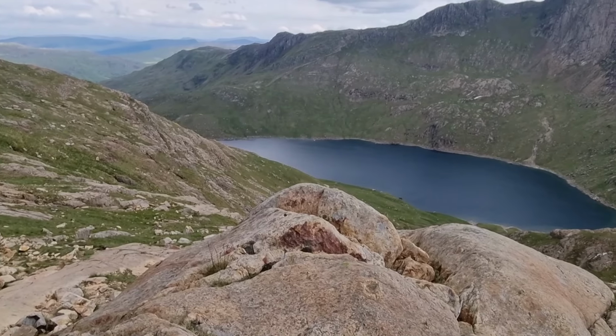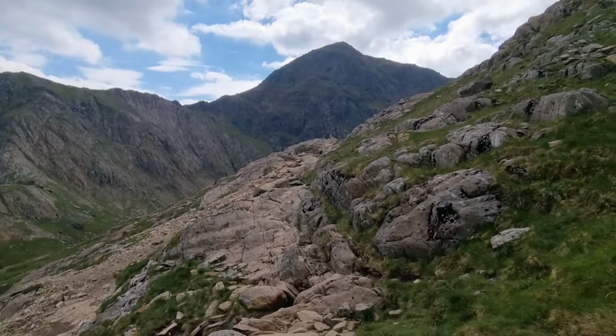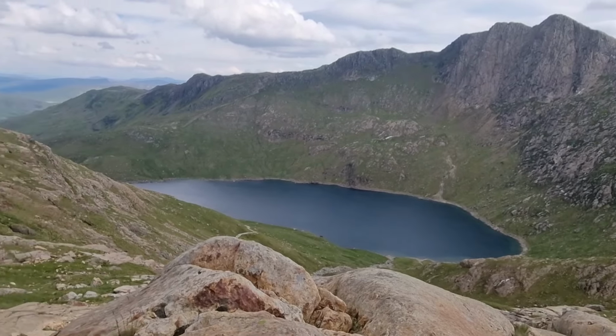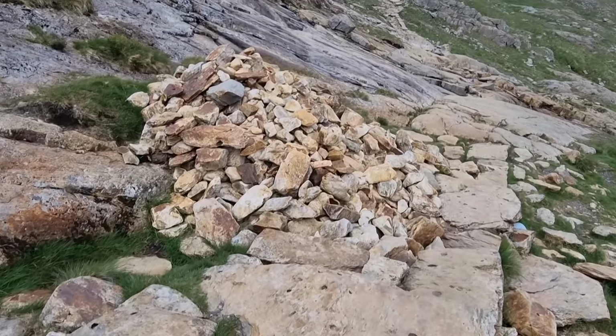Typical. Cracking views from off the top of it though. I mean, wow. Even Snowdon sort of drifting away in the background. This has got to start going down soon. I mean, the path goes up there, but we need to get down to ground level fairly soon. Woo! Another Mount Snowdon.